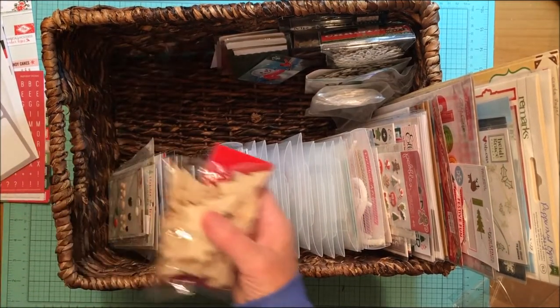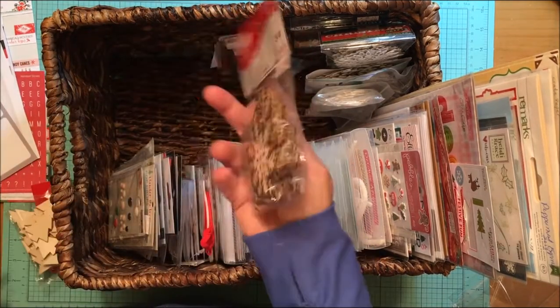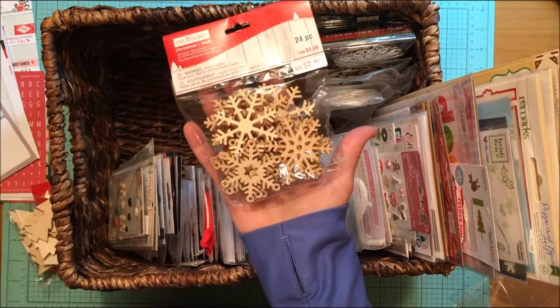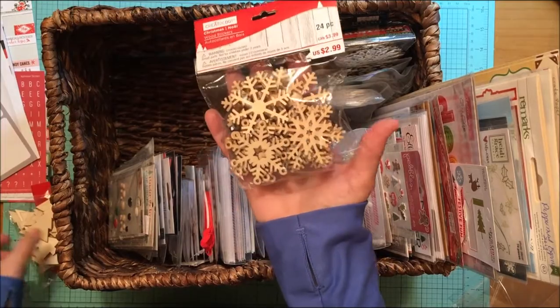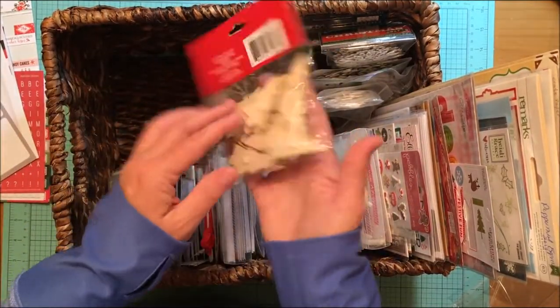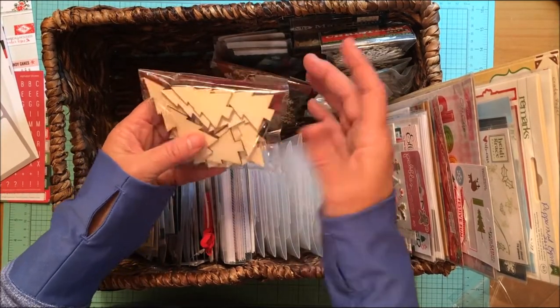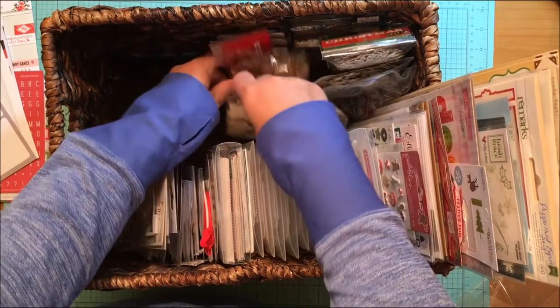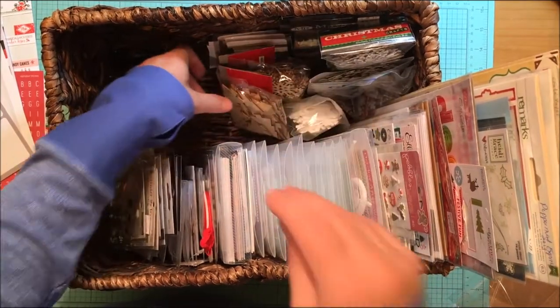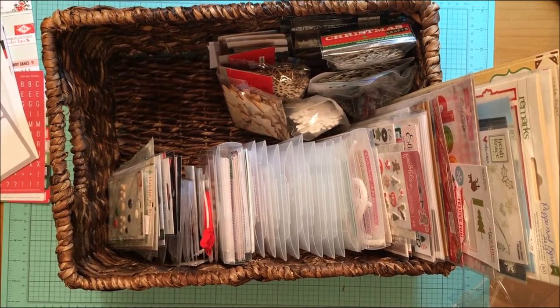And then, because I didn't have enough kinds of snowflakes, here's a package of wood snowflakes that I bought. I know, I'm embarrassed. And then I have a package of large wood trees. Let me say they're large, because I do have other wood trees you'll see in just a second. So, note to self, Kelly, no snowflakes anymore. You have plenty.